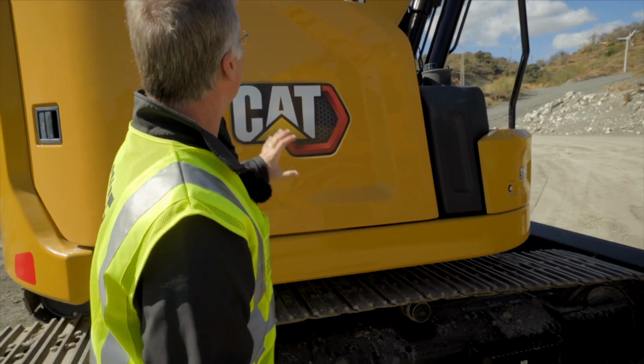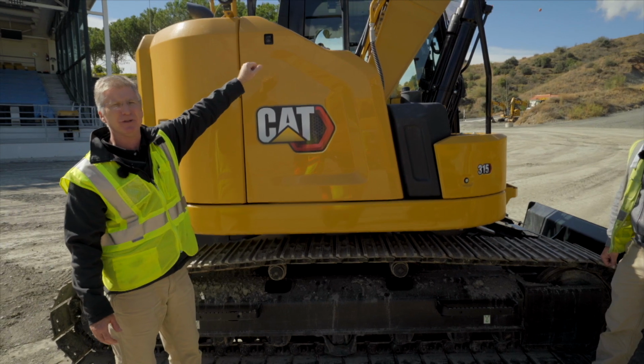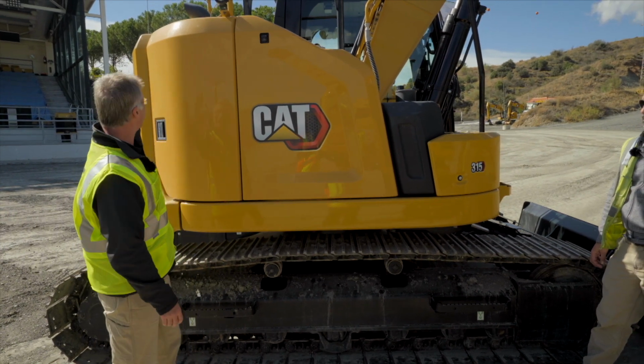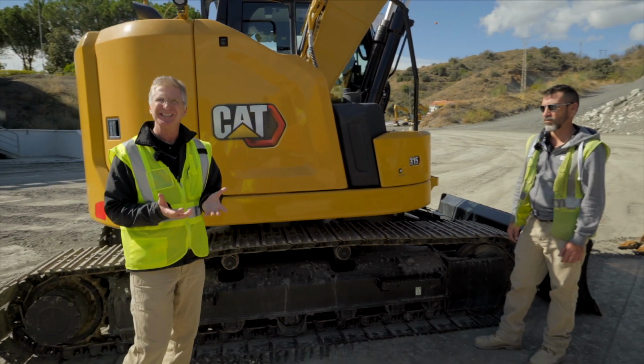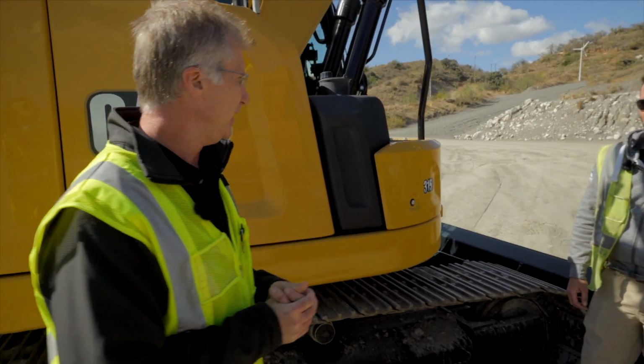So here you have camera. You have the right-hand side camera that comes standard, as well as in the back. You can order the 360 camera. It's an option depending on if you want it or not, okay?